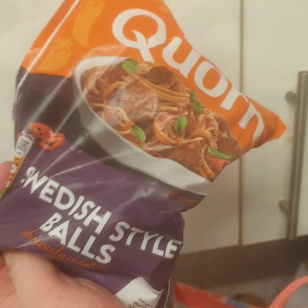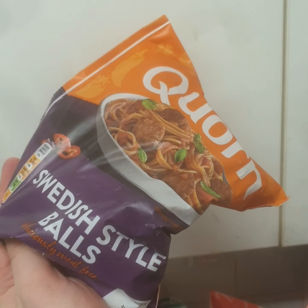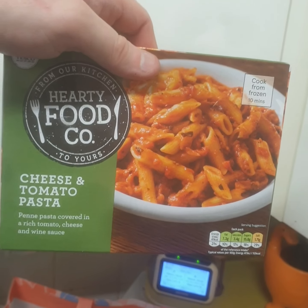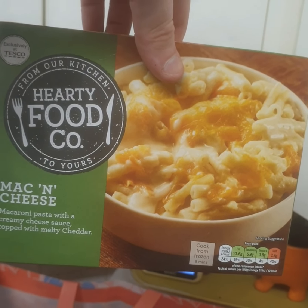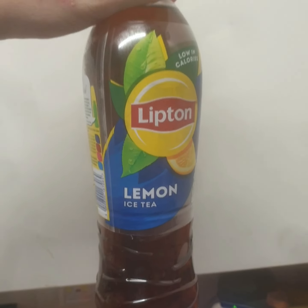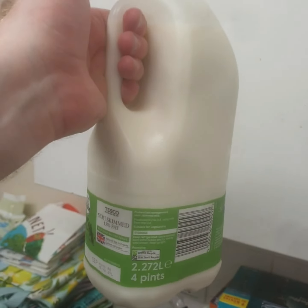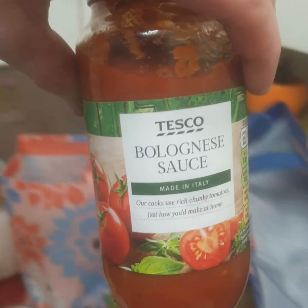3 of those. Some corn, Swedish style balls, so I can do my meatballs and pasta. My Gillette razors. A cheese and tomato pasta, quick and easy, chuck it in the microwave. A mac and cheese, I thought I'd get a small one this time, so I can have my chicken. Bought a lemon iced tea. And I've got 3 of the Oasis drinks. 1 semi-skimmed milk. Some bolognese sauce to go with my meatballs and pasta.